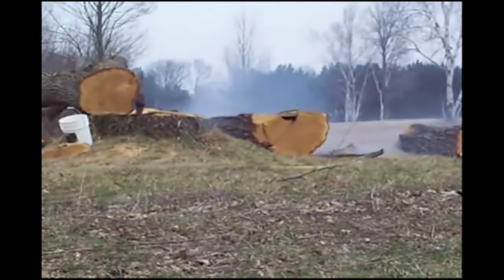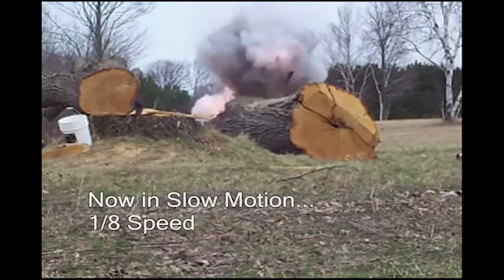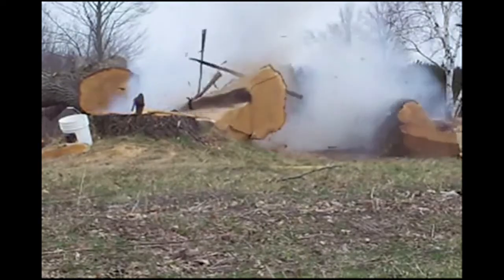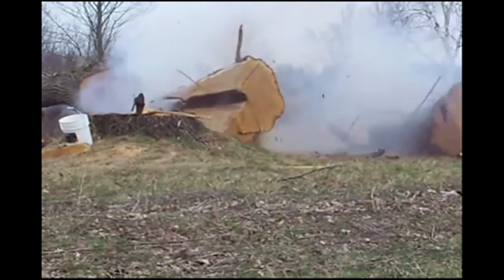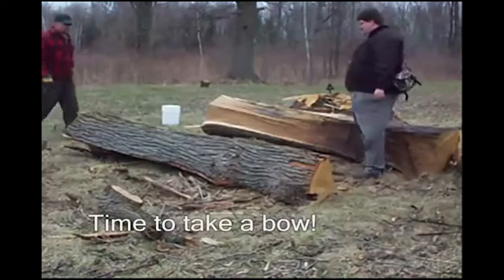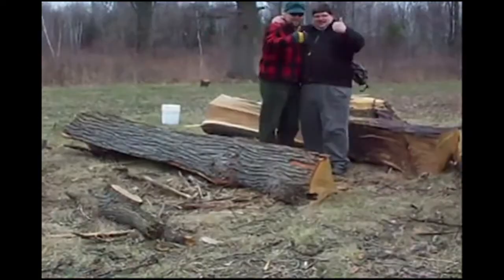Woo! And whenever you do something that big, it's always good to take your picture right after.